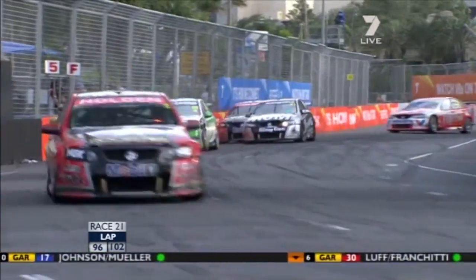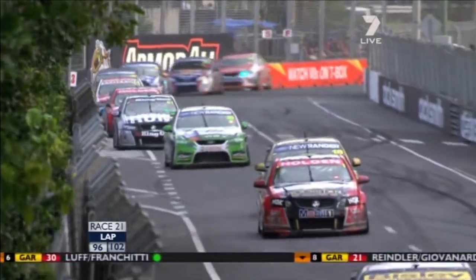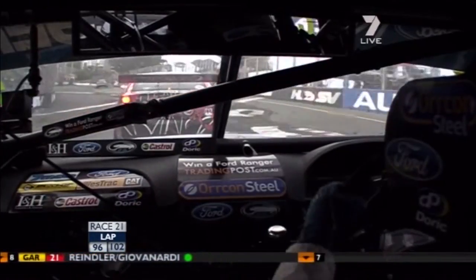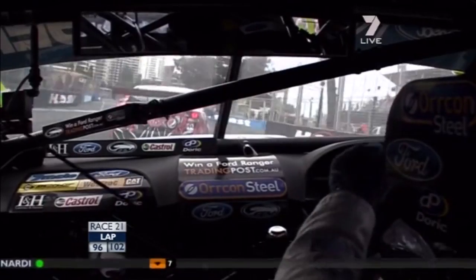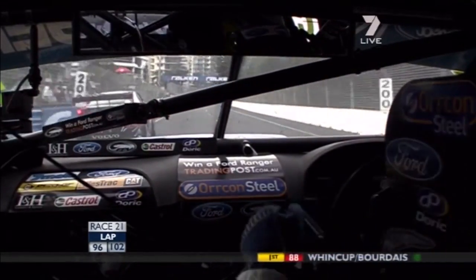Now the traction that he enjoys off the corner will be very useful for James Moffat here. It'll mean that he's got the kind of momentum you need when you want to attack James Courtney. Up at turn 11 will be a reasonable chance for him to have a look, certainly up in that northern complex. Here we are with Mark Winterbottom.